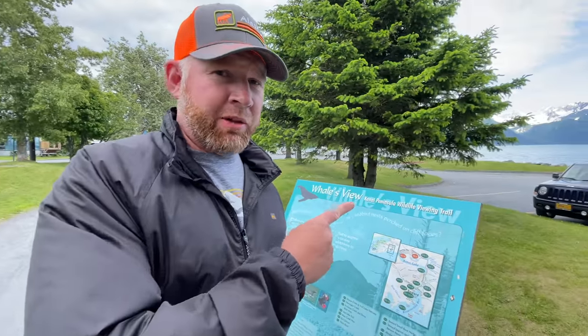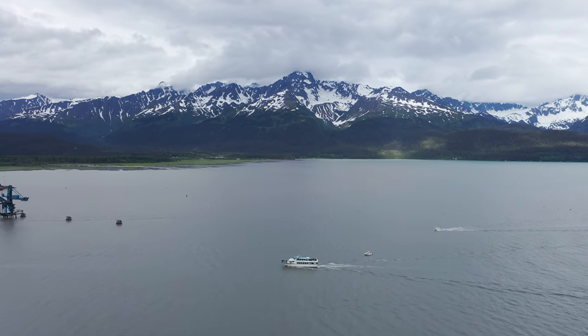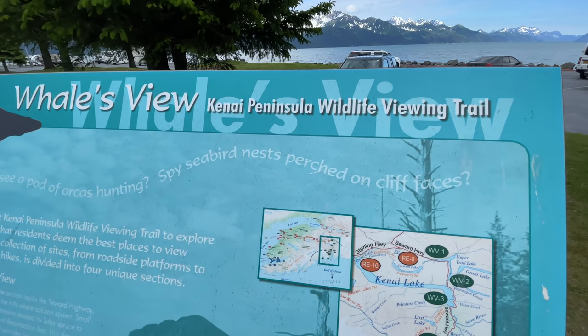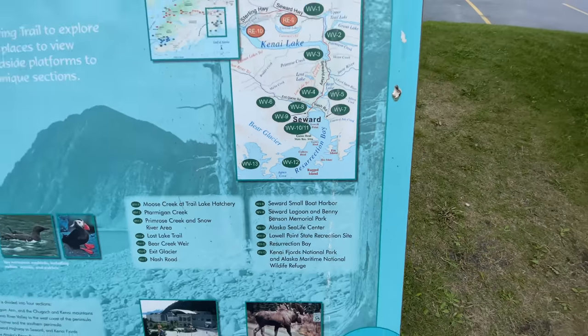This bay you're looking at right here, known as Resurrection Bay, you can also do whale watching, fishing, and glacier tours down the Kenai Peninsula. And you can see right here, they've even got a map following the Seward Highway, where you could do all of the wildlife scenic points.